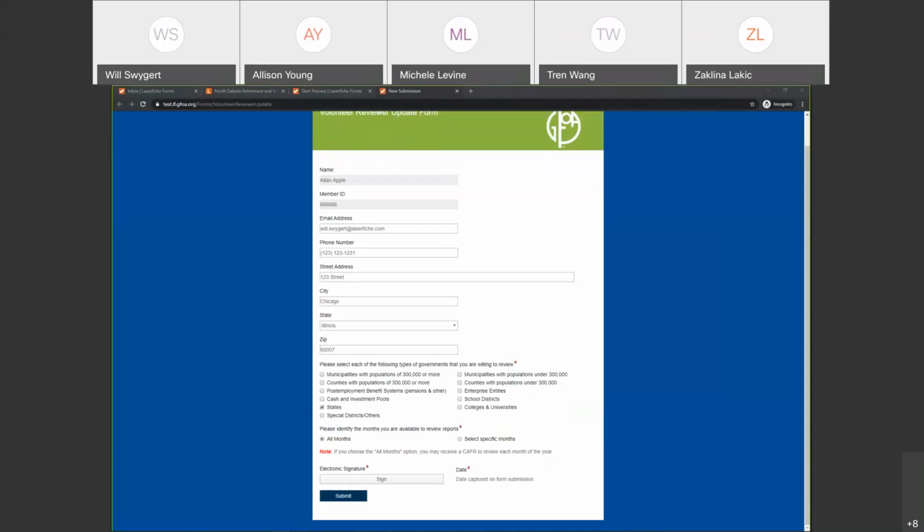So just to address some of the questions that came up in case the rest of the attendees did not see them. There was a question regarding how a volunteer reviewer would see the final grading after GFOA processes the review. And we'll configure the system to send an email automatically to the volunteer reviewer with the final results of any review that you participated in.